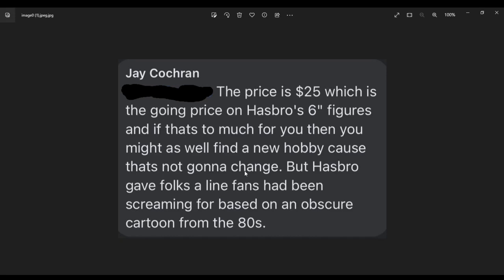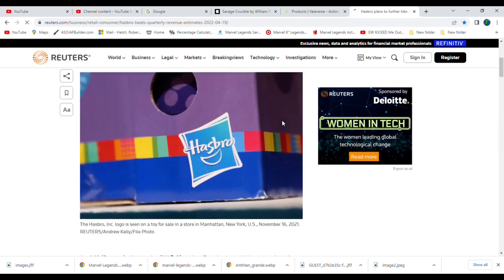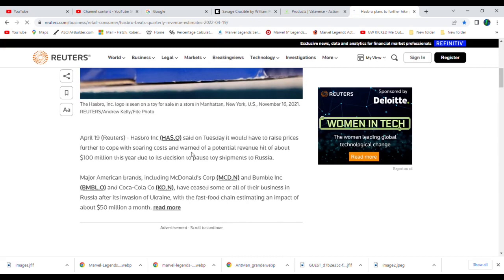I mean, come on. We already know Hasbro is purposefully gouging these prices. If you need evidence of that, give me a second. Because right here, we have an article: Hasbro plans further price hikes of toys, warns of $200 million Russia hit. So yeah, Hasbro Inc. said Tuesday, yeah, this is from back in April, by the way.